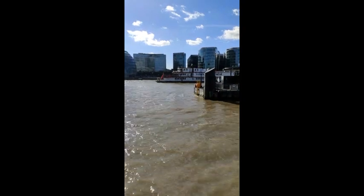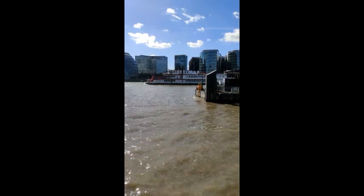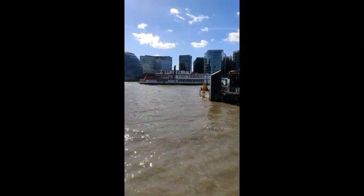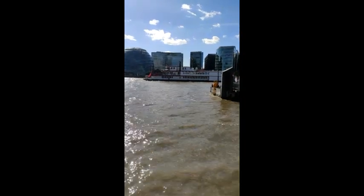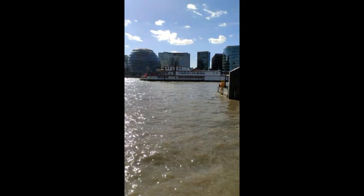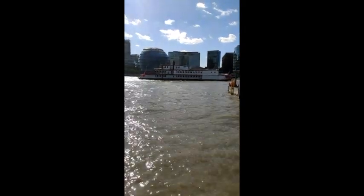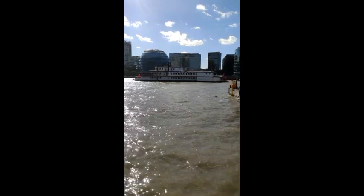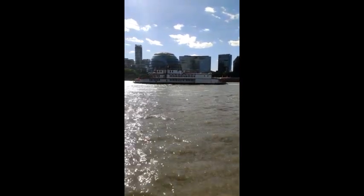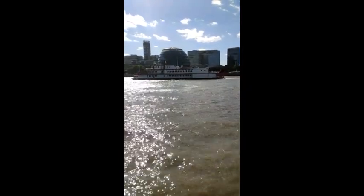This is the ship which is going to cross that tower bridge. This is the ship which is heading towards the tower bridge.